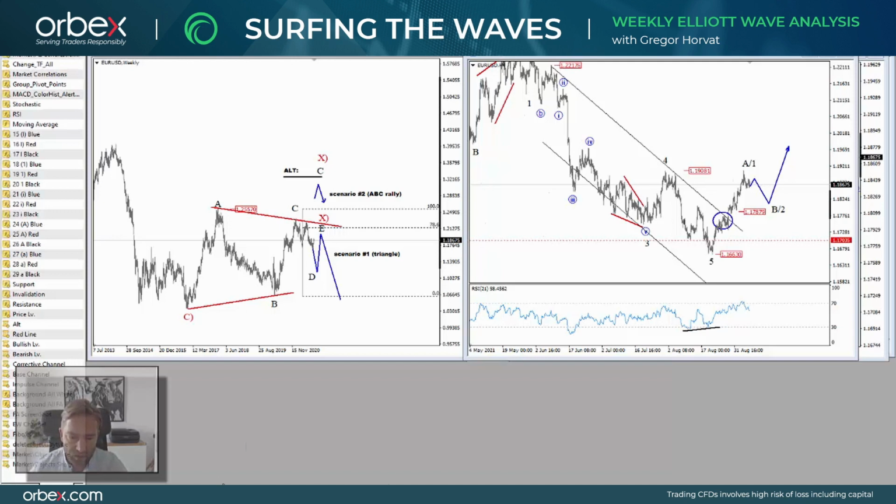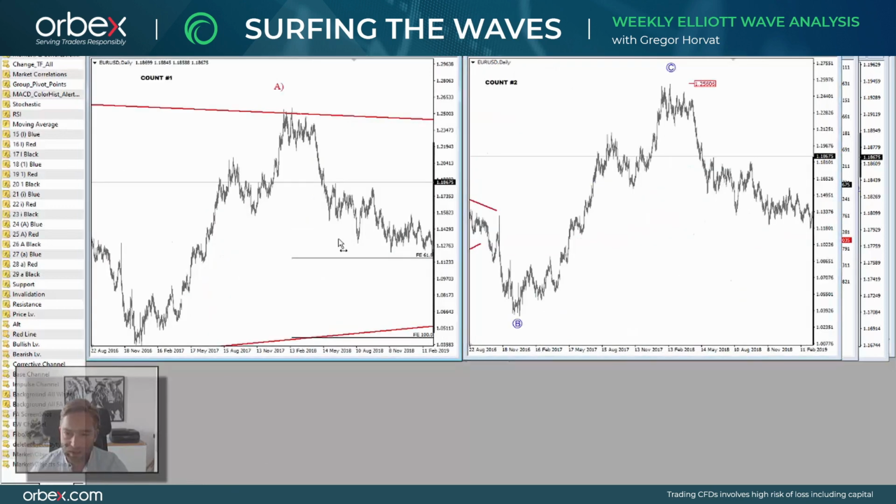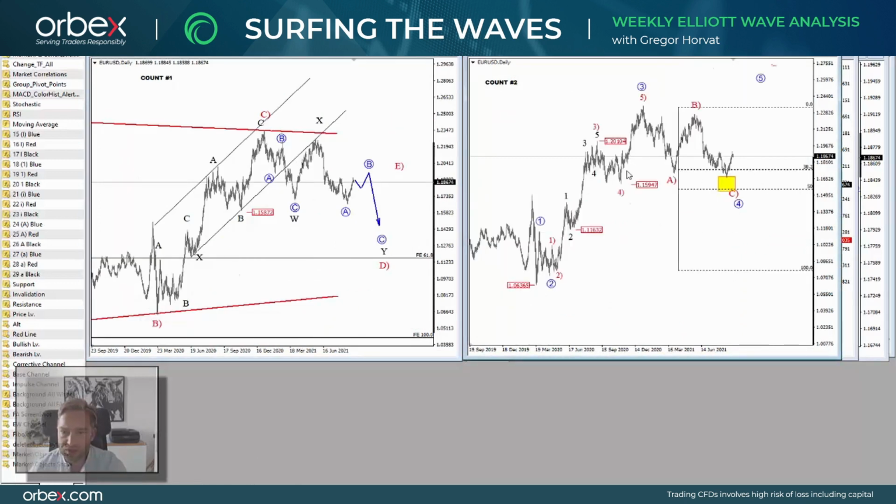Now firstly, looking at the Euro Dollar, if you recall, I've been tracking two interpretations. Either here we are headed higher for wave C above 2018 highs, or maybe we'll just remain sideways in consolidation, which could even be a triangle in the end. In both cases, I still think that both wave counts are still valid.